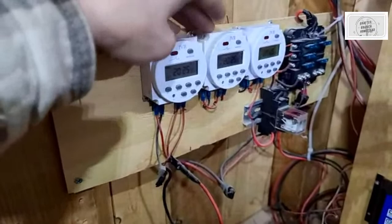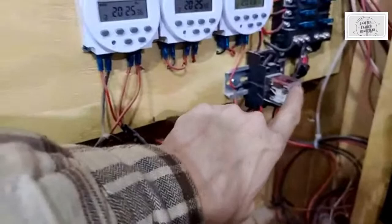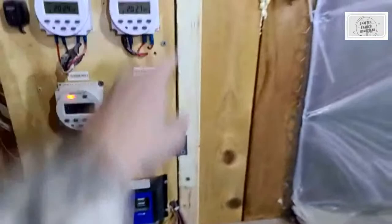Anyways, these control the chicken coop actuator, chicken coop lights inside and outside, and those different things. It has its own little fuse panel there, relay for the chicken door, and all that is now controlled in here. And I put this on hinges so I can get to the back of it.